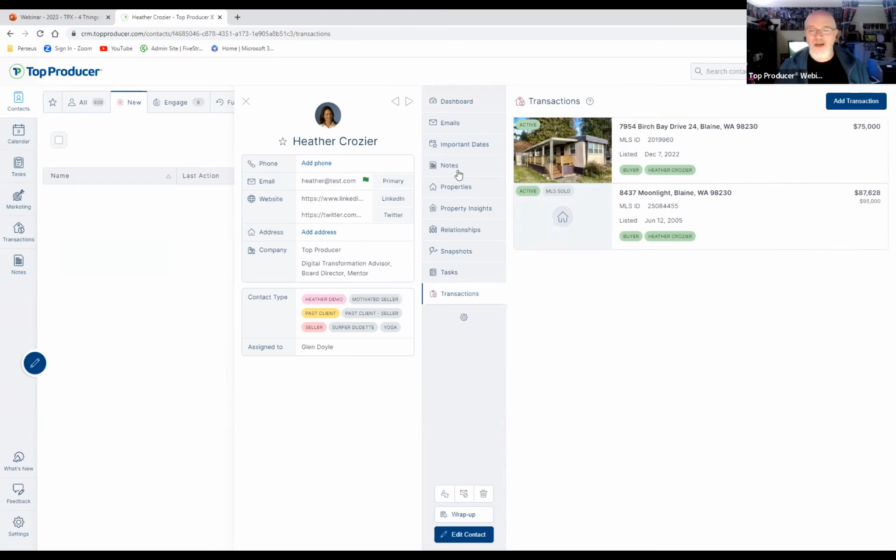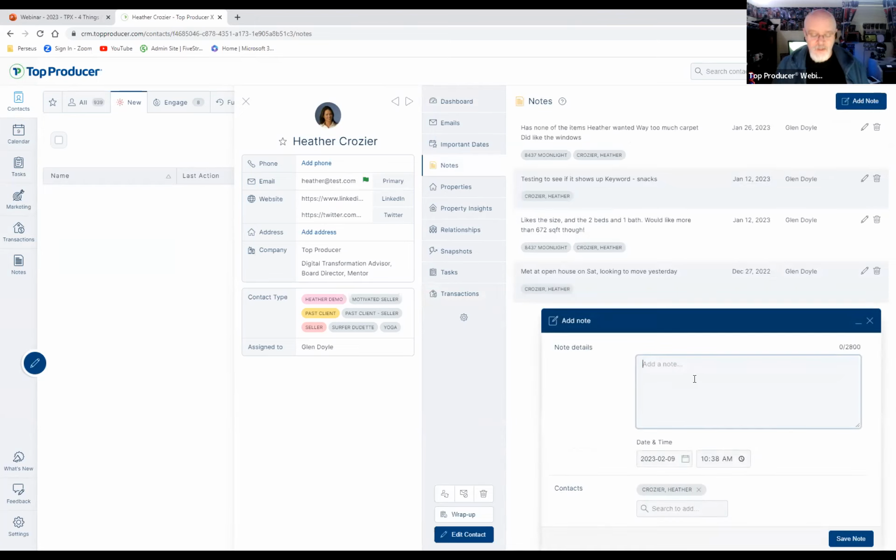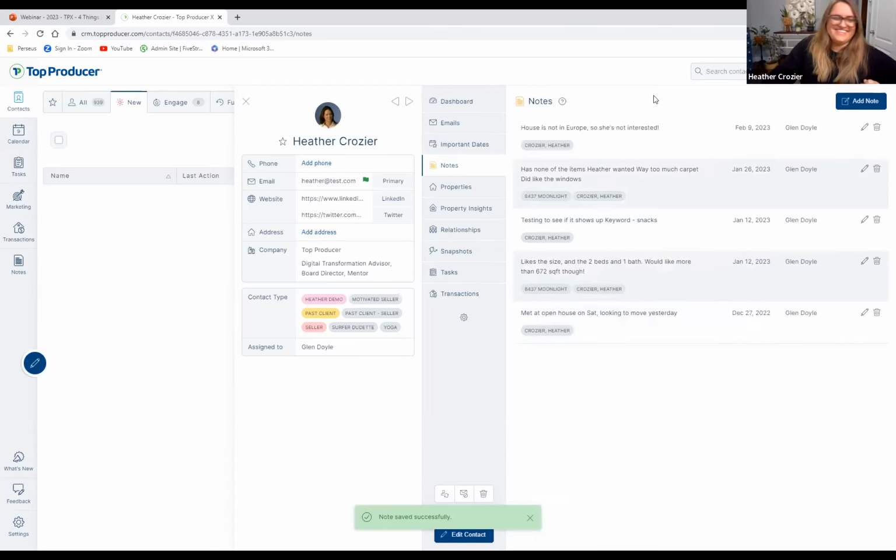Now, again, notes are going to be a very important part of anything. So she's picky. So, house is not in Europe. So she's not interested. So we can put a note like that in there.